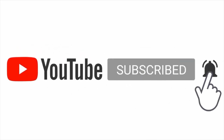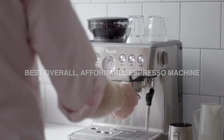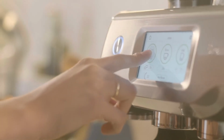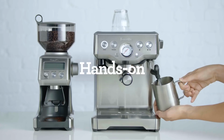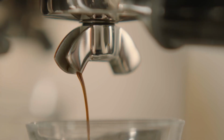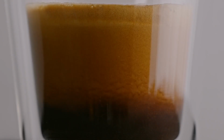Let's go. Best overall, affordable espresso machine, Breville Infuser. Breville is one of the best espresso machine brands on the market. At under $600, they specifically noted that the semi-automatic Breville Infuser is one of the best budget options for home brewers. The machine allows you to control the volume of each of your pours. Plus, it has digital P80 temperature control and a pressure gauge that helps you optimize your extraction.